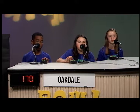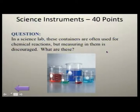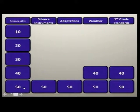Science instruments for 40. In a science lab, these containers are often used for chemical reactions, but measuring in them is discouraged. What are these? Oakdale? Beakers. They are beakers. Very, very good. All right, you get to choose the next one.